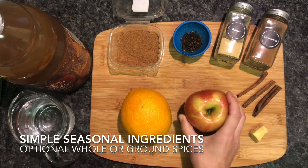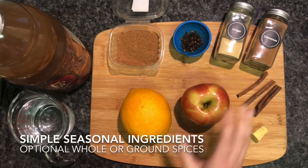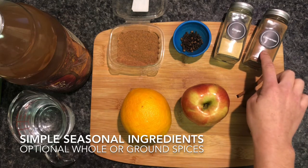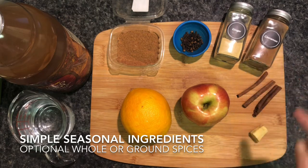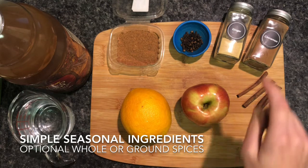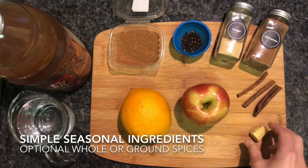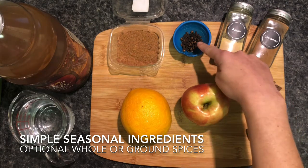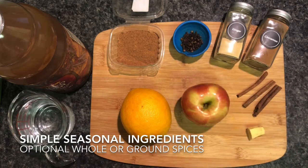Then we'll use your red apple of choice, a fresh orange, some cinnamon sticks, or you can opt to use ground cinnamon. And then as an option, you can also add either ground ginger, or I prefer freshly grated ginger, and some whole cloves. Also an option is a pinch of nutmeg. These really add some great flavor.